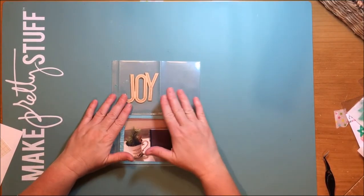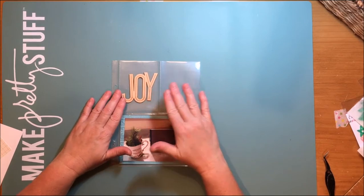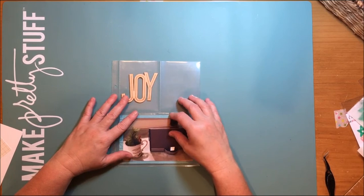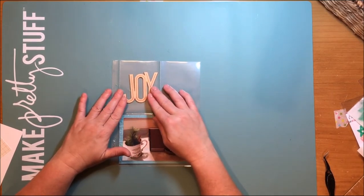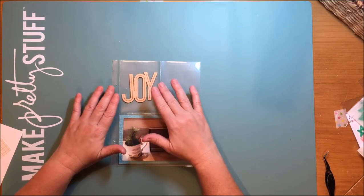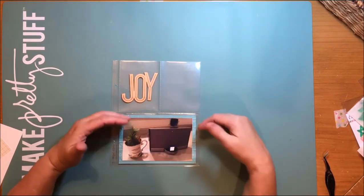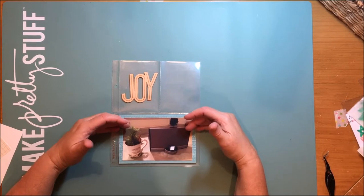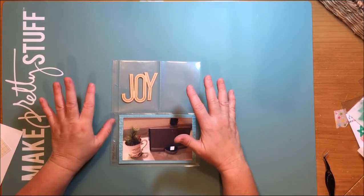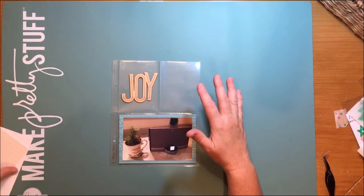Okay, so I talked about this in one of my other videos. My one little word this year is joy. And I wanted to use this at least somewhere in my book just because it's so important. And I think with the personal nature of this story, that's going to be perfect. Basically, the story is that I had a very hard year.